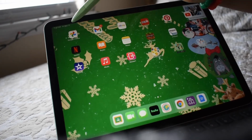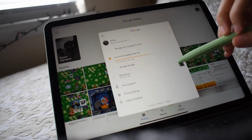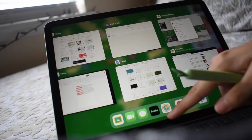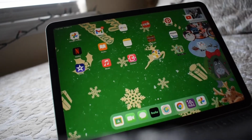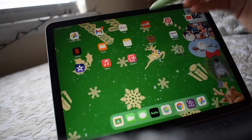Alright, and these are my other kinds of things. So first I have Google Photos, which I actually keep all of my pictures on. So yeah, and I also have 4 accounts. Yeah, and my storage is not doing well, so that's nice. Then I have Gmail, which I use through school and home. I have eBay. This is actually where I got my Apple Pencil case and my Smart Keyboard Folio.